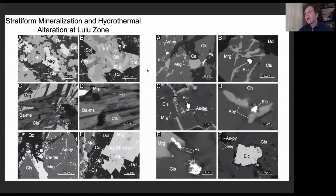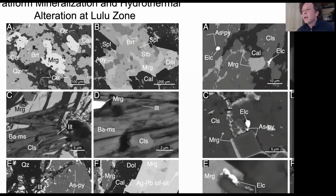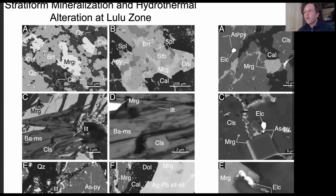So looking at electron microscopy to see the actual hydrothermal alteration, assemblage, and mineralization, what we see, again, is that our dominant silver mineral is miargyrite. That's just AgSbS2. And then we have our hydrothermal alteration assemblage characterized by celsian, that is a barium feldspar, and barite, along with a lot of calcite, and we do see some dolomite as well.